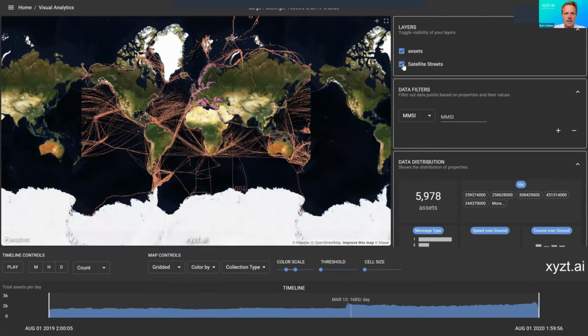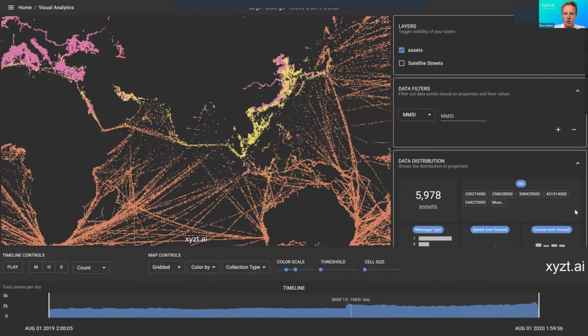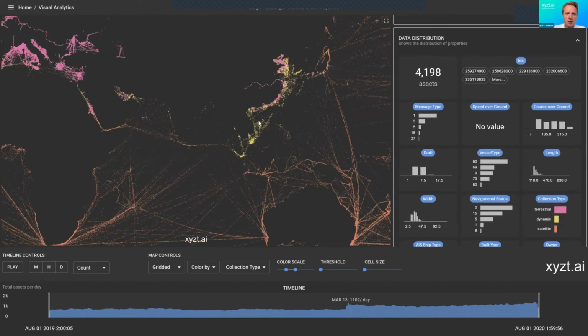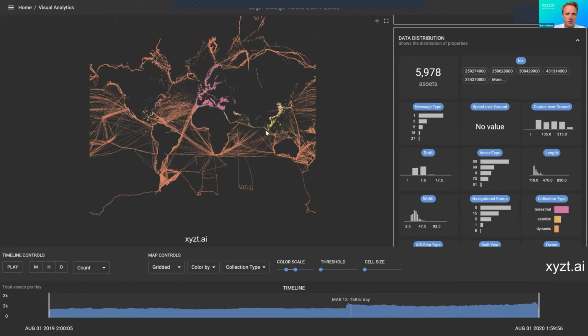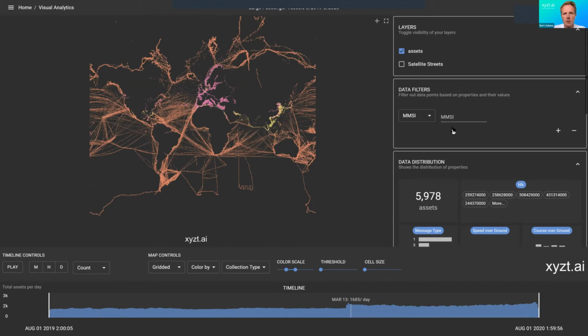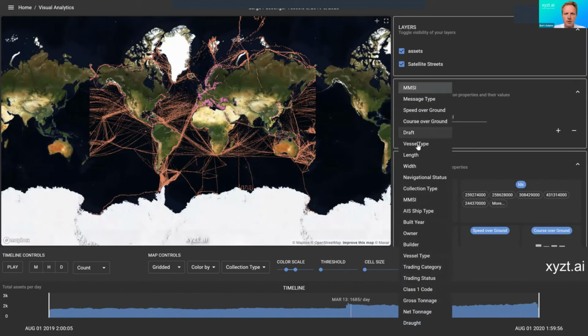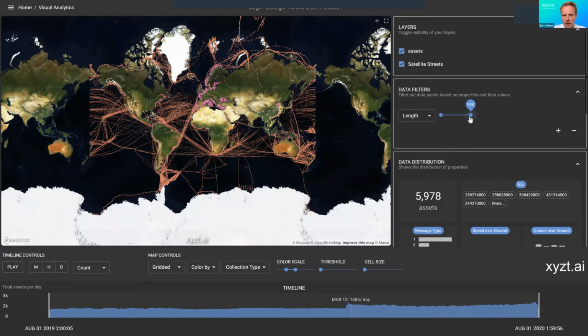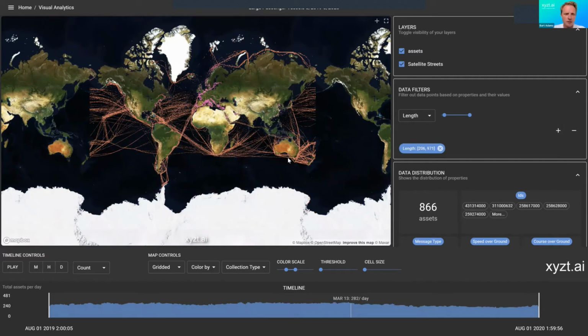So if I look at the data, and let me disable the background image here a bit, you see that I'm now coloring by collection type, and around the East China area you see a lot of those yellow, which are indeed dynamic areas. So to filter out smaller vessels, I'm going to apply a filter on length, let's take 200 meters. So let's focus really on the bigger passenger vessels.